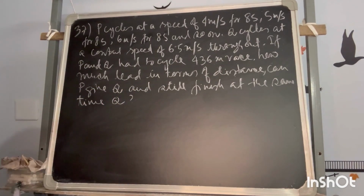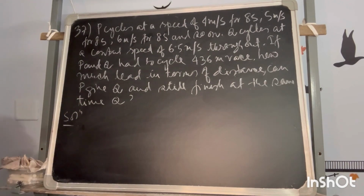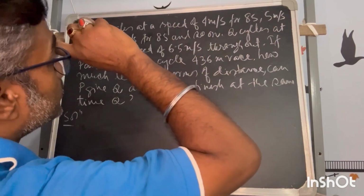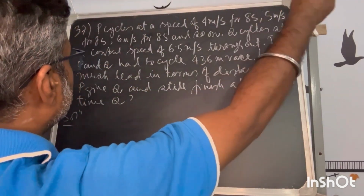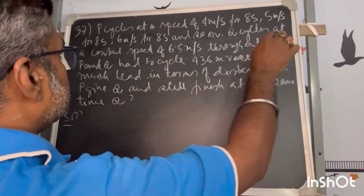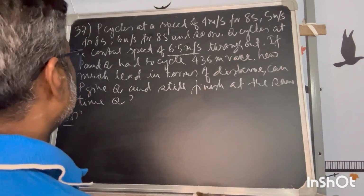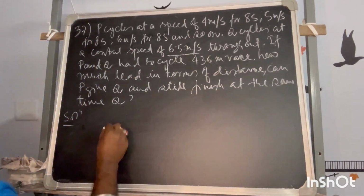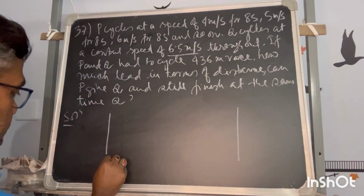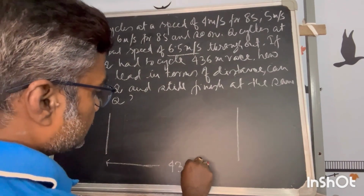Okay. Now, solution. P cycles at a varying speed. For every 8 seconds, he is changing his speed, and so on. Whereas Q cycles at a constant speed throughout the track. If P and Q are in a race, the distance to cover is 436.